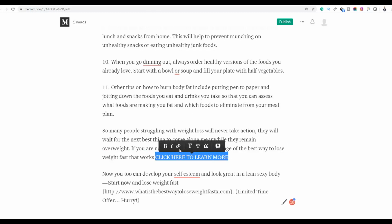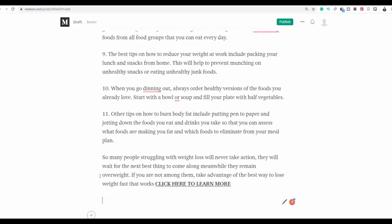We're going to select this, make it bold, and also click on link, and paste our affiliate link. So we're going to click on enter, and that is done, guys. So now our link is already added inside here, guys. We're going to delete all of this, delete this, and that's going to be linked back to our affiliate offer.